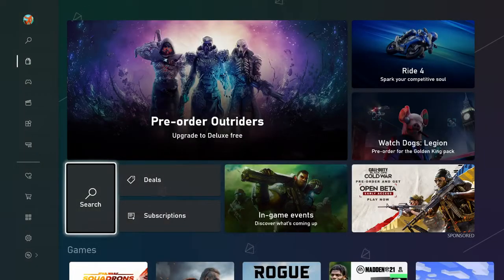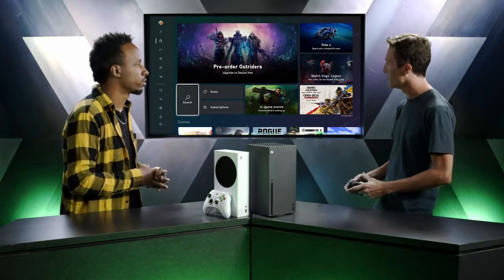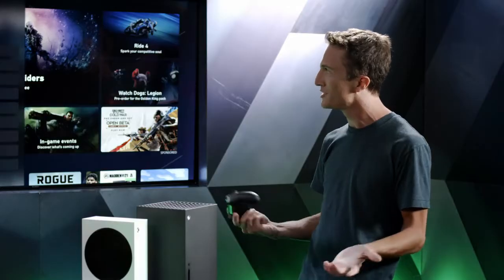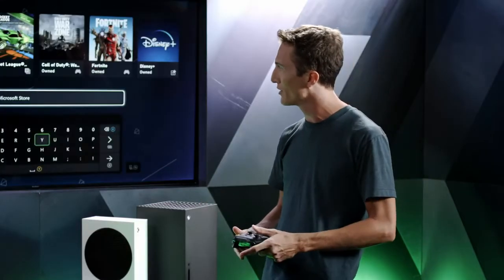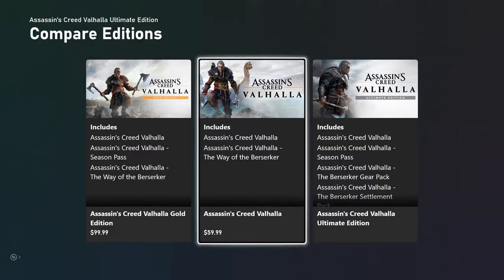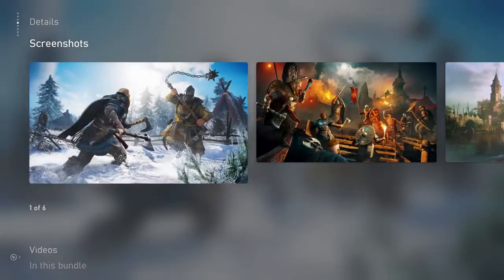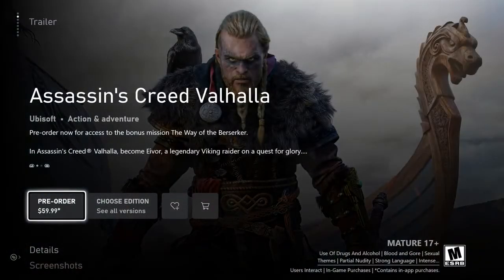We wanted to make sure that it is as fast as possible for you to get into the store and to be able to search for games and find something that you want to play. So you saw how fast that launched. You can see as we're going around here how quick the user interface is to navigate. If I want to check out more details about a game, maybe Assassin's Creed Valhalla, I can click into it, check out the details page here, see trailers, information about the game, and everything that I need to decide whether or not I want to buy it.